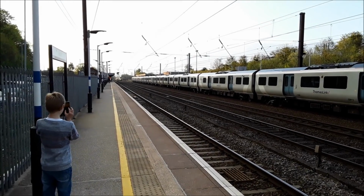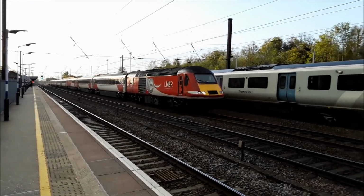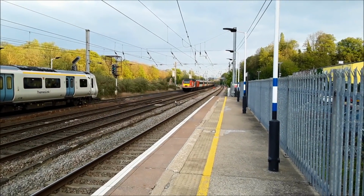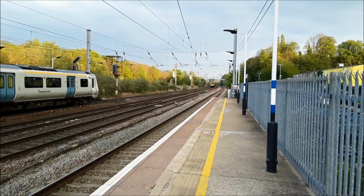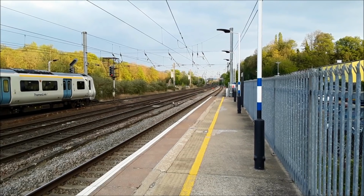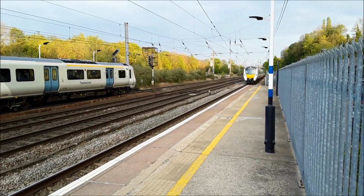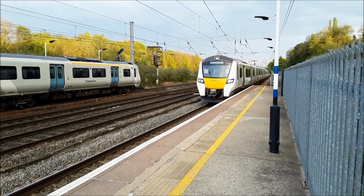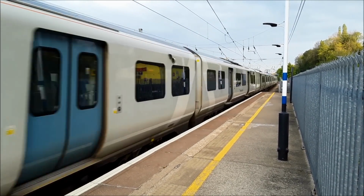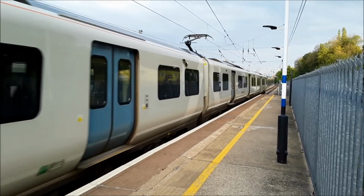Okay, the next train to come thundering through is an LNER HST from Newcastle to London King's Cross. 43118 and Spirit of Sunderland 43274. Going like the clappers, as it should. Okay, coming in now is the 1909 Thameslink service to Cambridge, running late in the form of 700020. Sounds like that's a flat wheel.